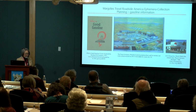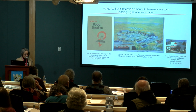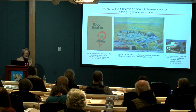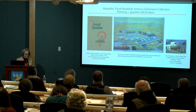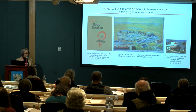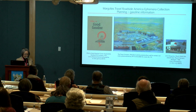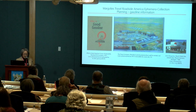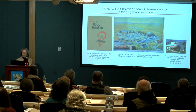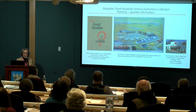The item on the left is a booklet published by the Standard Oil Company called What is Good Gasoline? For road travelers to select appropriate gasoline for better performance. Since Margolies traveled by car, he paid lots of attention to gas. The item in the middle is a graphic chart showing process of gasoline production. And we have tons of photos of Margolies showing the gas stations or gas pumps.